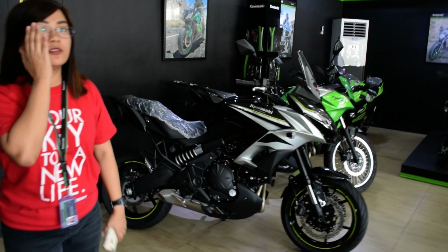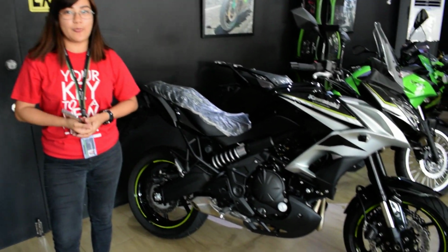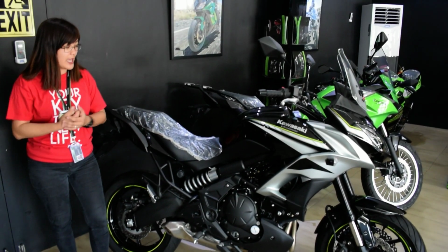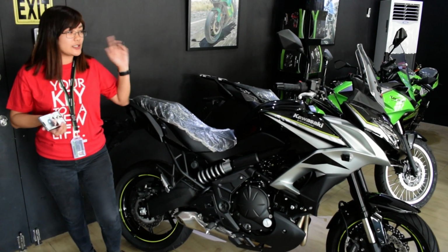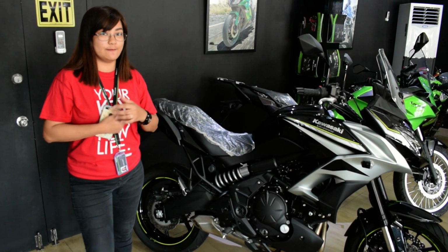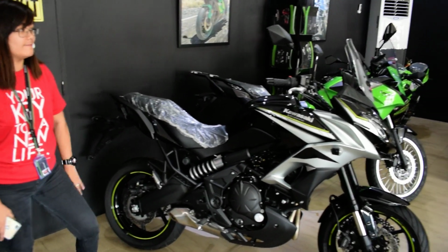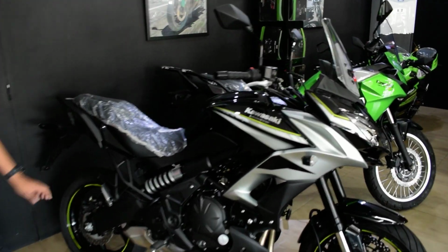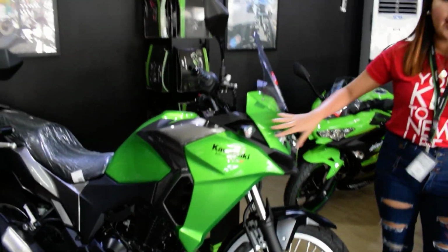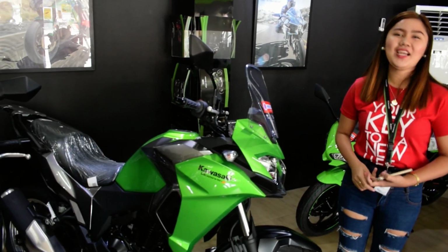Moving on to the Versys line. This is the Versys 650 2019 po. Okay. Then the price, sir, is 425,000. Compared sa 2018, sir, yung pinagkaiba lang po nila is yung kulay lang po. Okay, so nothing mechanical. Yes po, it's just the color scheme. Alright, that's the Versys 650. And this is your Versys X300 po, 2018 model, sir. Okay, wala pang 2019 na Versys? Wala pa, sir. X300.